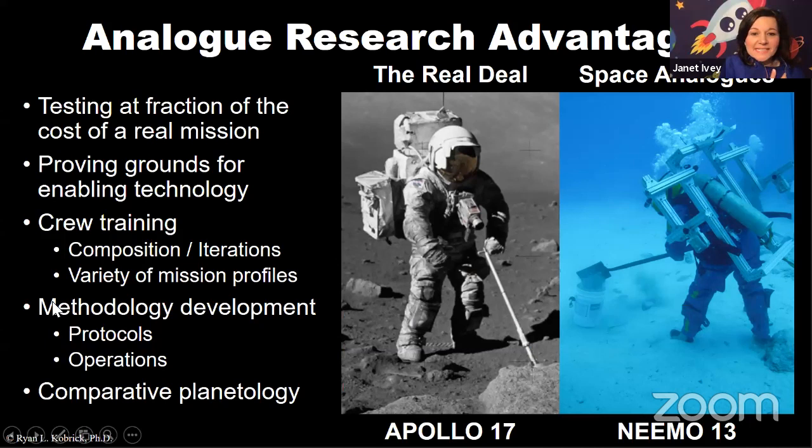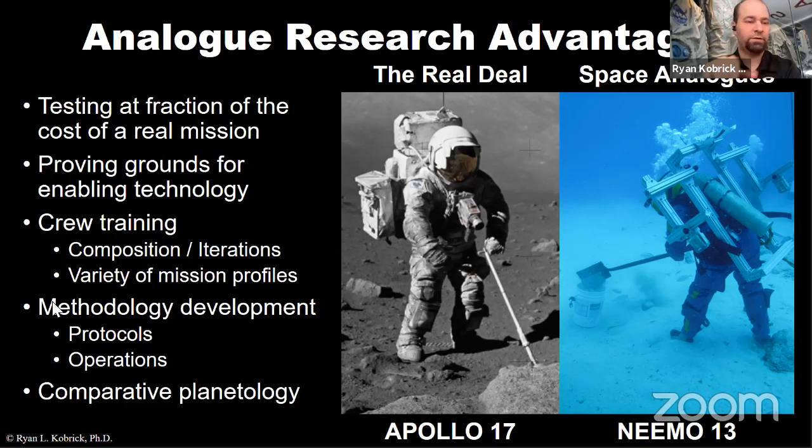Sure. Have you done one of those underwater kind of exercises? Yeah, I'll show you. I'll go back to the photo before this. It's something I do with my students actually on a study abroad program in Greece.